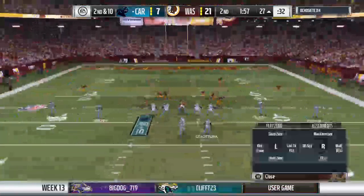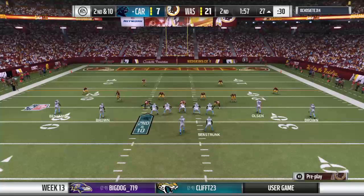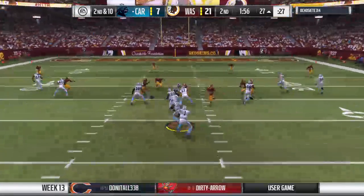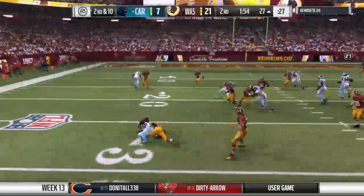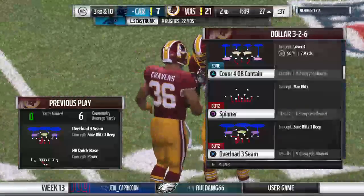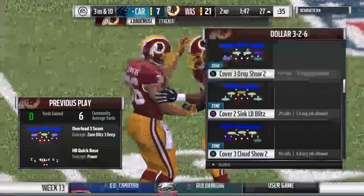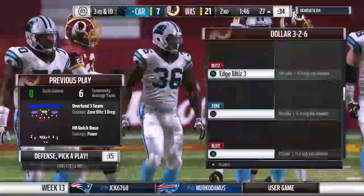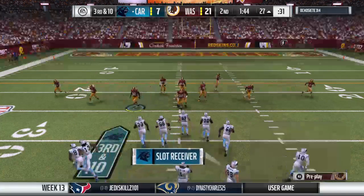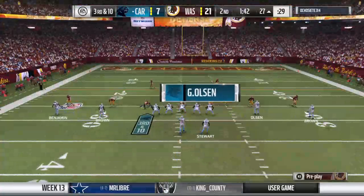Now it's 2nd down. They'll run it now out of the gun. And this has been a recurring theme tonight for sure. Nowhere to run. Back to the line of scrimmage, that's all. No gain on the play, and it'll bring up a 3rd down. And here comes the 8th play of the drive, and they need a full 10 yards on 3rd down.